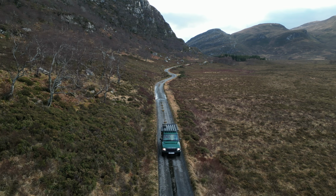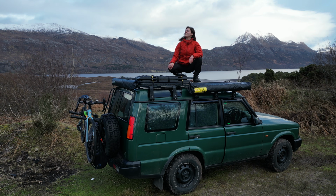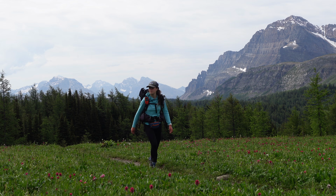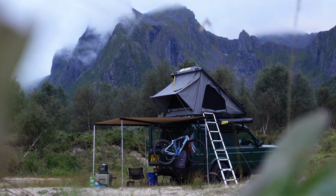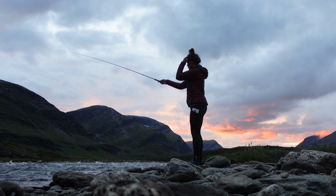After a couple of months travelling full-time on the road in my 21-year-old Land Rover, and most of last year travelling to some of the most beautiful places in the world, I felt like it was time for a little bit of a change and adopt a slower pace of life.